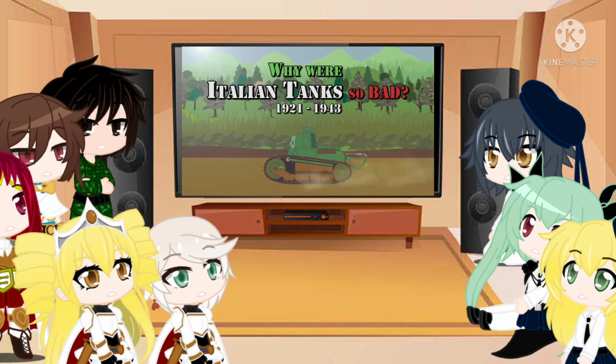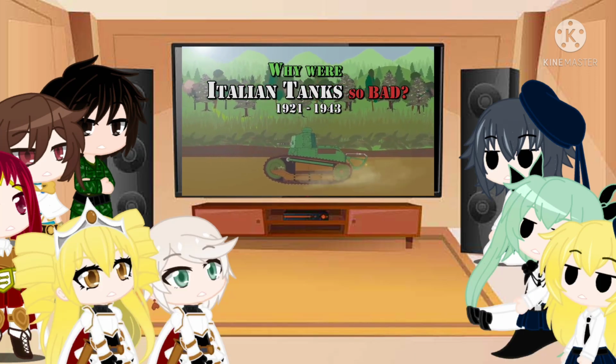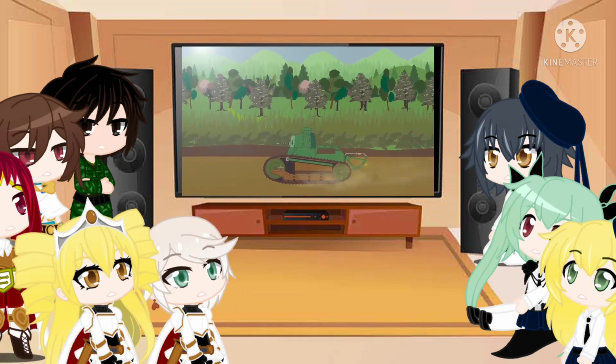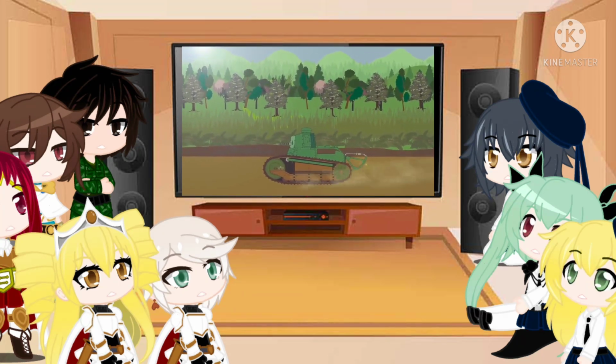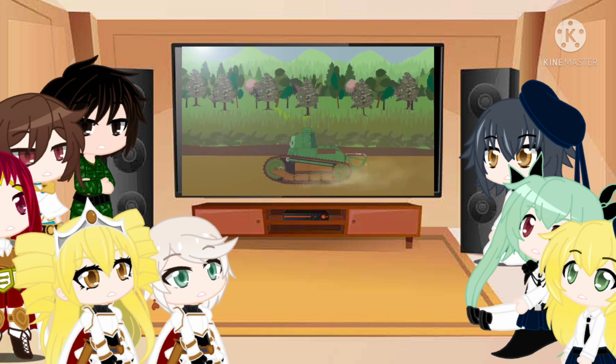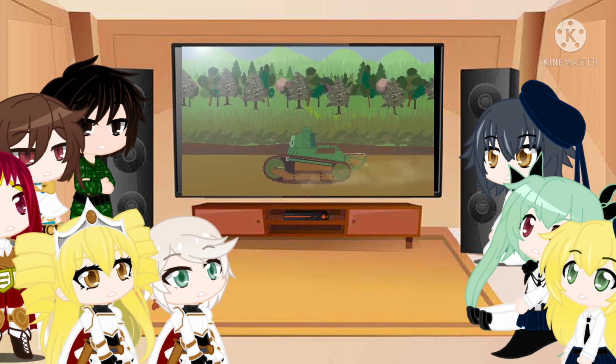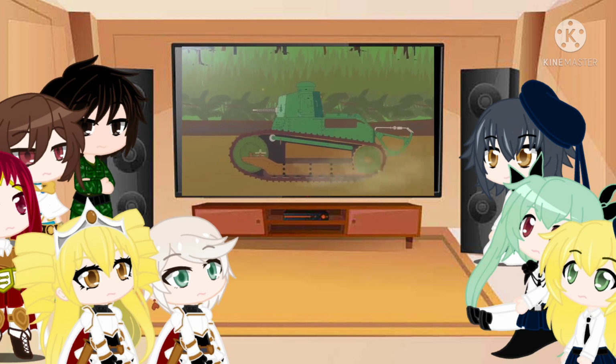Why were Italian tanks so bad? 1921 to 1943. During the Western Desert Campaign in North Africa in 1942, the Allied soldiers often joked about how many gears an Italian tank had, answering 1 forward and 4 reverse. The implication was that the Italians would run away at the first sign of a fight.